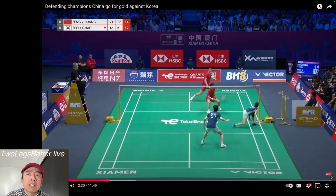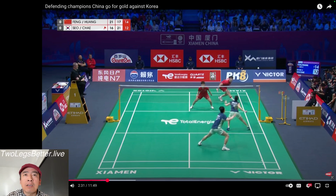open. But Che saw that and tried to push it to the most vulnerable position. You pass the girl and drop it here. That's what Che saw and that's what she did. You see that? Now Huang is moving back to the center, and Feng had to go forward again to take that shot. See Feng's body, he's not in a good position to do that, but he's good, so he can still get the shuttle back, but not in a very effective way.